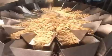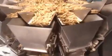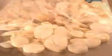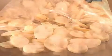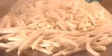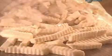Each chute has a built-in scale set to the package weight, which for this production run is 4 kilograms. Once that quantity accumulates, the bottom of the chute opens and the fries drop into a plastic bag. All the customer has to do is drop these frozen French fries into boiling oil for 2 or 3 minutes, and they're ready to serve. Don't forget your salt and vinegar.